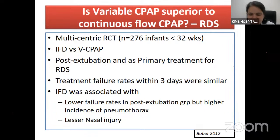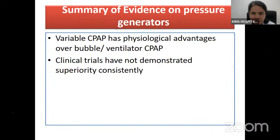One large multicentric trial published in 2012 looked at treatment failure or CPAP failure rates in both the post-extubation setting as well as the primary RDS setting, and did find that infant flow driver CPAP was associated with lower rates of CPAP failure in the post-extubation group, but higher incidence of pneumothorax. There was also a lesser nasal injury that was noted with the variable flow CPAP.